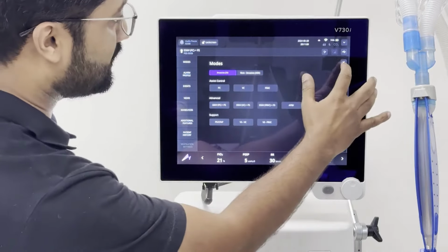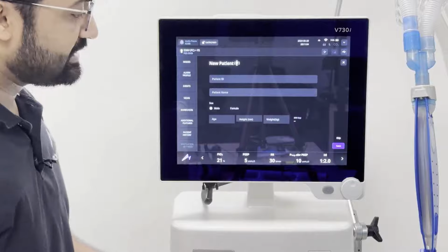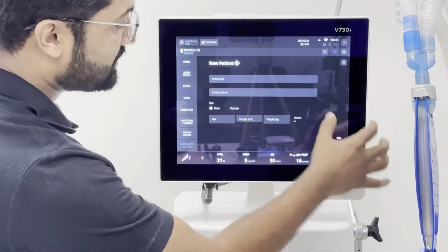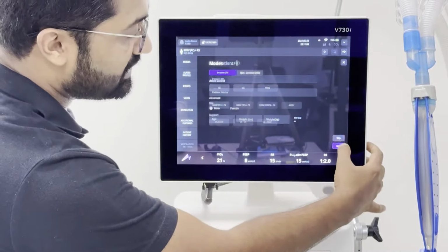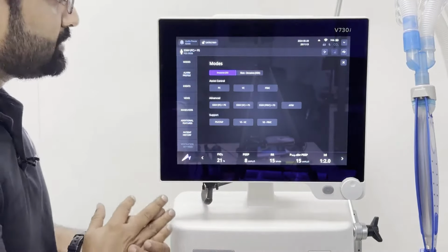Talking about starting the patient on ventilation, you need to select the patient category. For example, let's select the adult patient here. You put in the patient details and then save the details or skip it. Then you come to the main menu where all the modes are available.